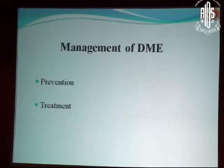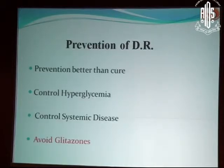Now coming to the management of macular edema in diabetes. Anytime prevention is better than cure, and therefore first we will talk about how we can prevent development of diabetic retinopathy, and the single most modifiable risk factor is hyperglycemia. So control of hyperglycemia and associated systemic disease is equally important.